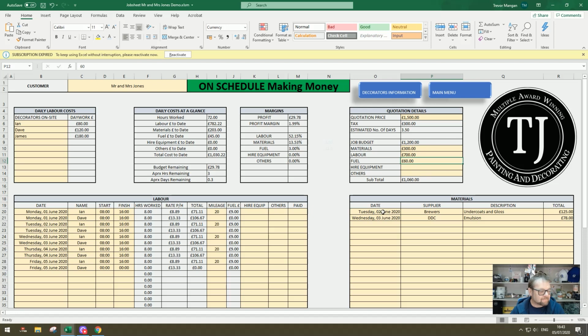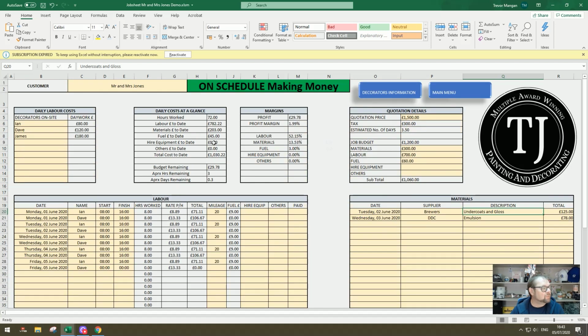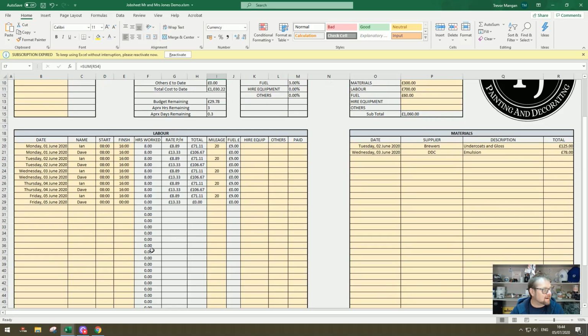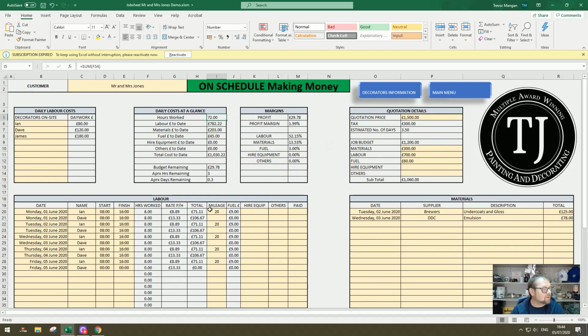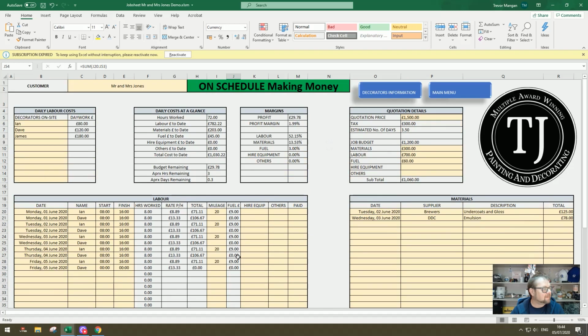So then every time we buy materials, we add that into here. You'd have to put where the supplier is, but it's sometimes a good idea to put what it is. So that's your materials cost, and then down here you'll get a total £203, which will then go up here. Same with your staff or your painters. You put those in there, the hours they've worked. That'll give you a total down here of the hours on the job, 72 hours, which will then go up there. Also, you put your mileage in. We're sharing a van, so not everybody has to pay petrol, but that's there, and then the total £45 will be down there. So there you go.